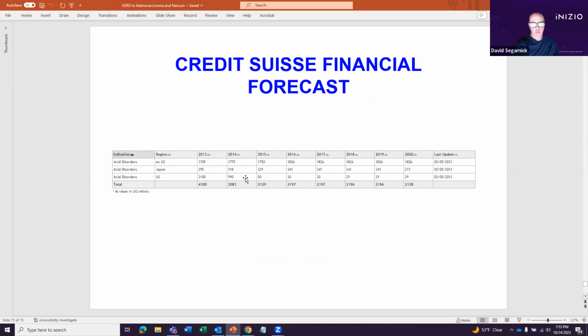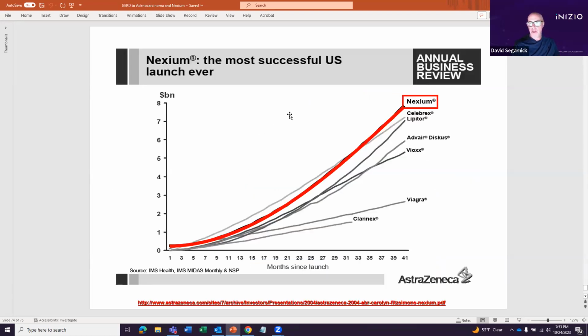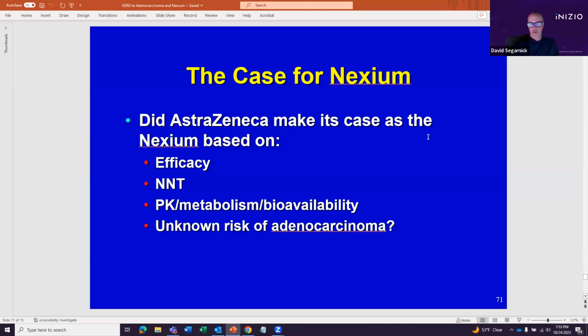And, you know, the sales were quite significant over the years, but it was considered the most successful US launch ever at the time. On the annual business review, even more significant than the Vioxx launch, the Viagra launch, Advair Diskus for COPD, etc. And it was a strategy that I drove with AstraZeneca at the time, the one I just showed you, specifically relative to building on the efficacy, the NNT, the metabolic profile, the increased bioavailability because of the stereoisomer and the fact that you just don't know who's going down that slope.